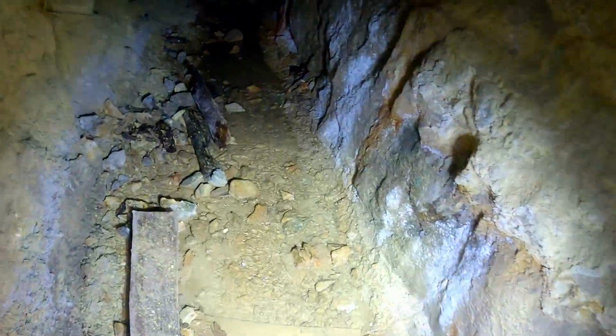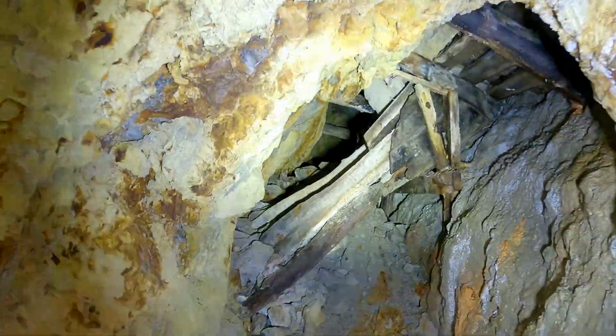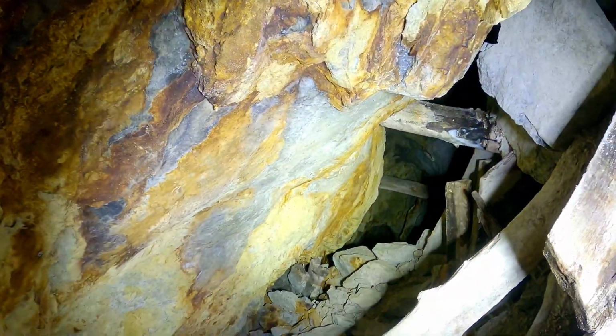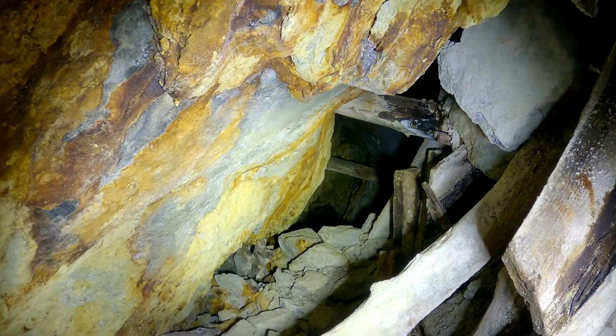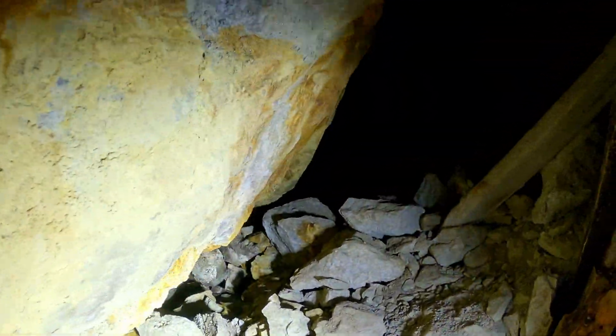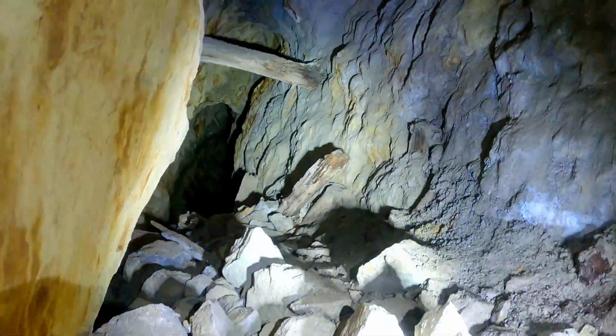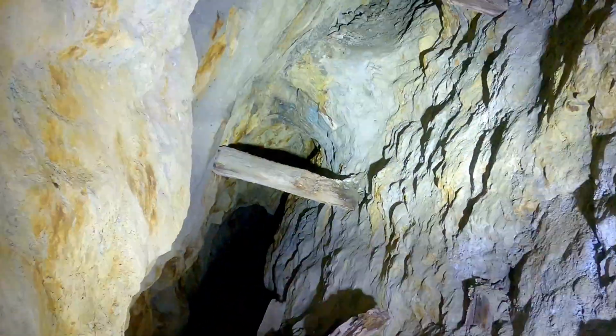I think I can hear Mickey. Yeah, so we can climb over. This climb is going to have to be done very carefully because we don't want to dislodge any of this. So climb over and through, and it opens up. That's it.